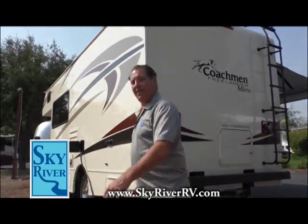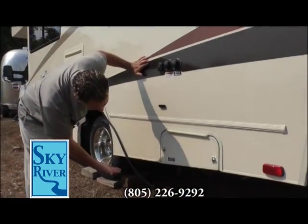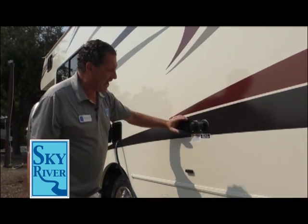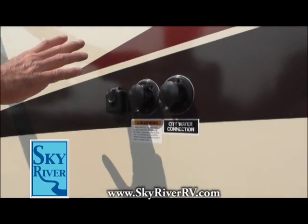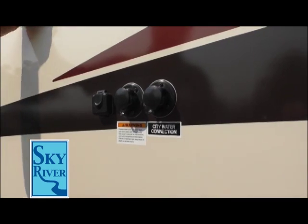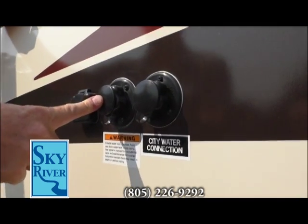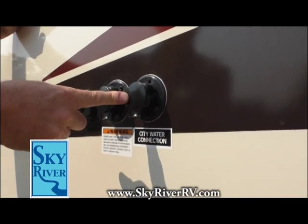Now, as we come around the back here, we have all your valves. Here's your power cord, which is plugged in right now. Here's your TV in, so this will provide cable at the campground for your TV. And this is your tank right here, your water tank. It's a 38-gallon water tank in this unit, and this is your city water connection.